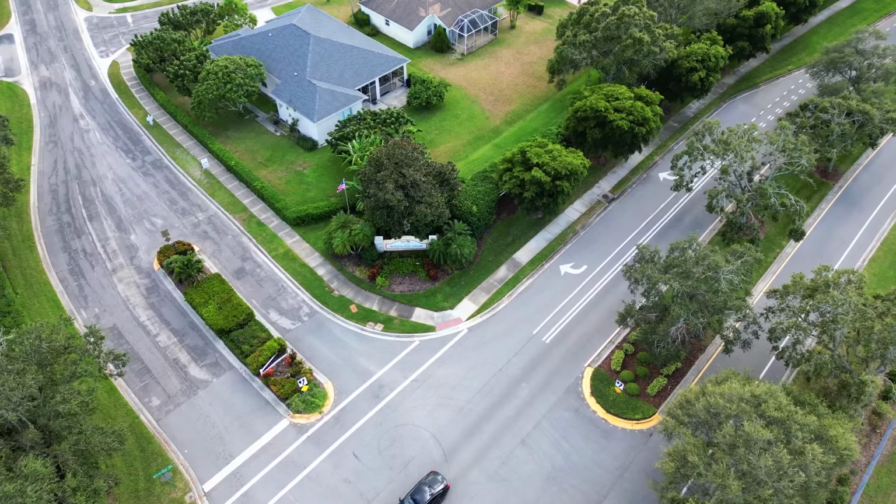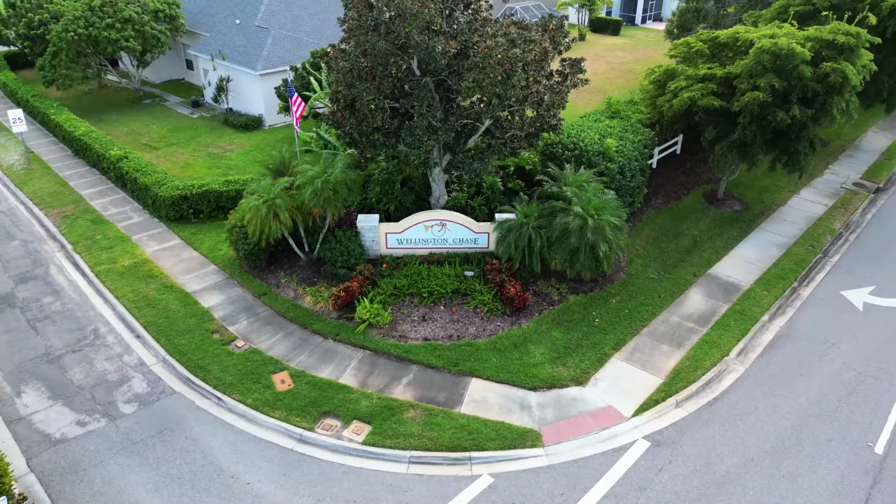And now at number 7, I have a tie between 2 neighborhoods. Those 2 neighborhoods are Stonebridge and Wellington Chase. And they're both basically right next to each other as one big neighborhood. And they're located directly off of Honore Avenue. Now, why are these neighborhoods in last place? Well, first off, they're not gated neighborhoods. That right there knocked them down the list.